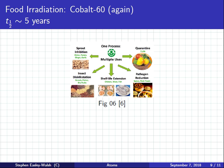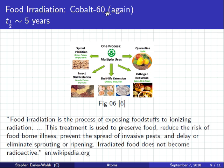Okay. So food irradiation is a way of cleaning the food and making it last longer. It's a process of exposing food to radiation. This is used, as you said, to preserve food, to make it last longer. Reduce the risk of food-borne illness. This means reduce food poisoning. Prevent the spread of pests. What are pests? Insects. Yeah. And delay sprouting or ripening. What do they mean by that? So do you know when you get some fruit and it goes ripe, it turns black? It delays that process.